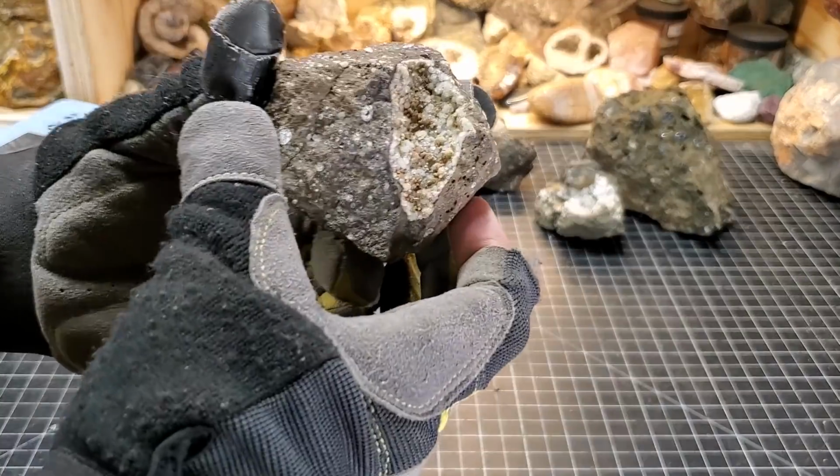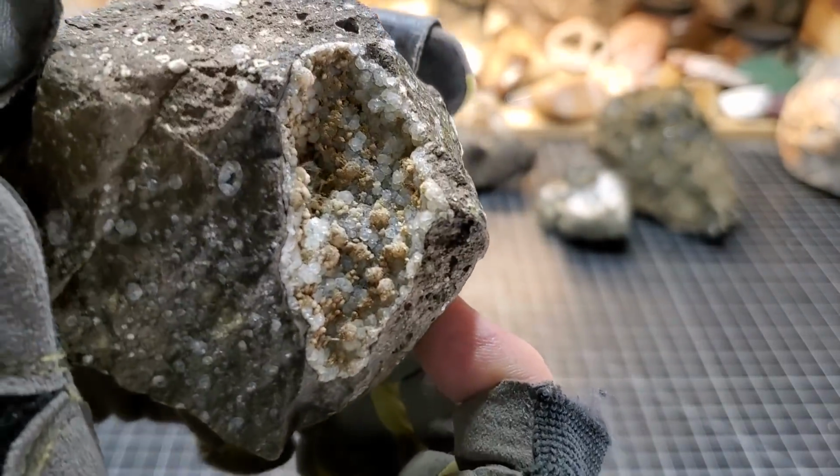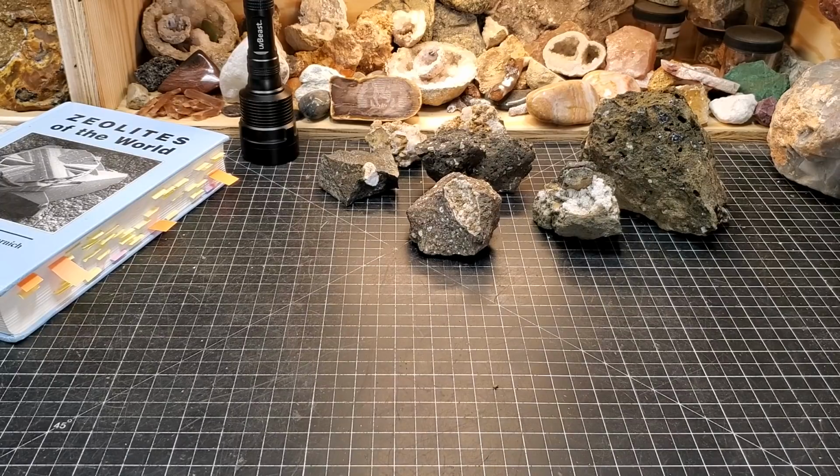Now this one right here, I thought that was going to be something extra cool. Actually, those little balls, which I was kind of thinking would be thomsonite, they're actually not. They are just incredibly dirty little clusters of the natrolite. So, what are you gonna do, right? It is what it is. But I'll show you something kind of cool in the book here.